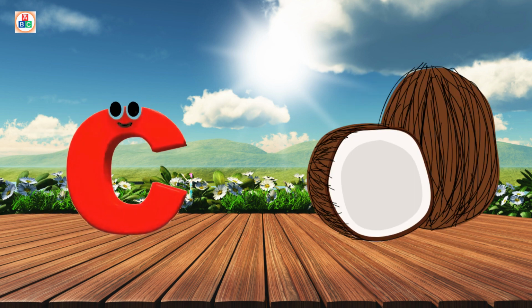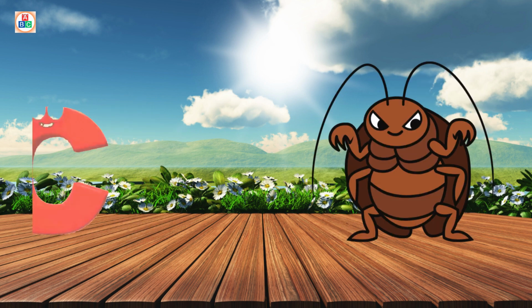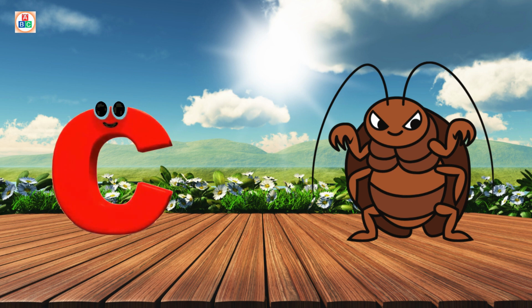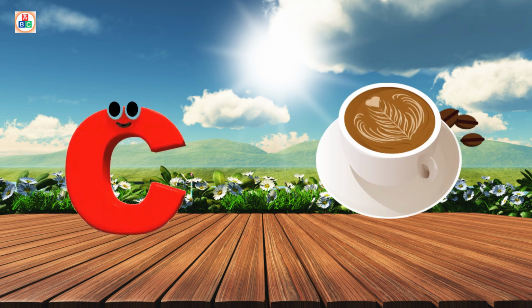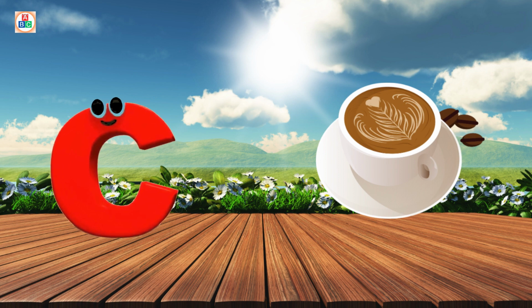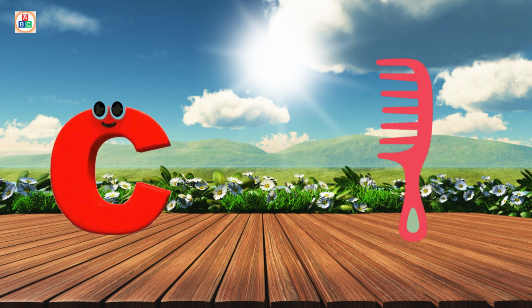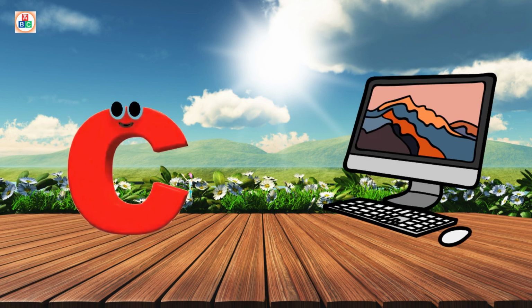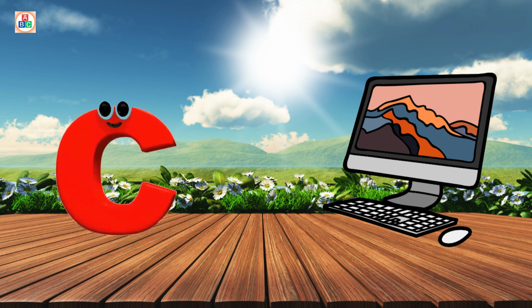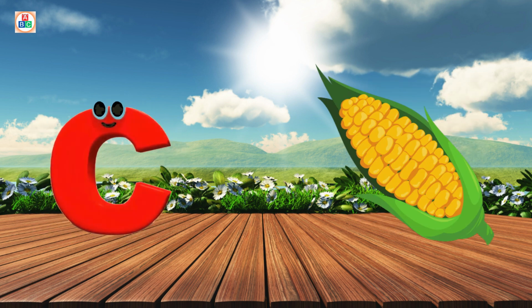C for coconut. C for cockroach. C for coffee. C for comb. C for computer. C for corn.